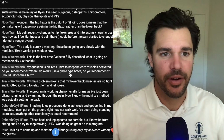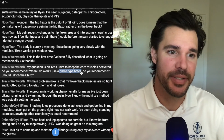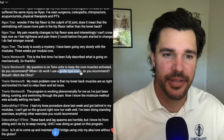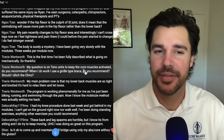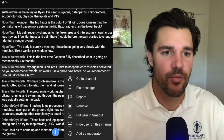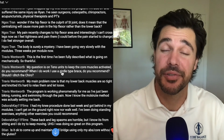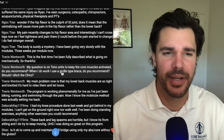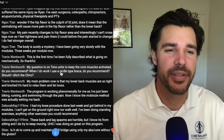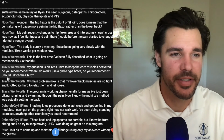When I do work, I use a girdle type brace. What I would recommend is a corset type brace, Travis. You can find one of those at CVS or Walgreens or whatever, sporting goods store. And yeah, you can use that for work. And then when you exercise, be complementing that brace with exercise to develop that natural brace with your muscles. Do I recommend? Yeah, I mean, it can be really beneficial to use a corset type brace to prevent injury and help support your spine temporarily.